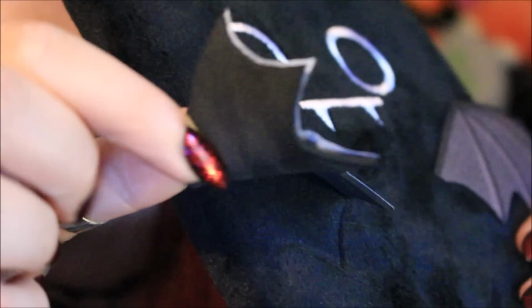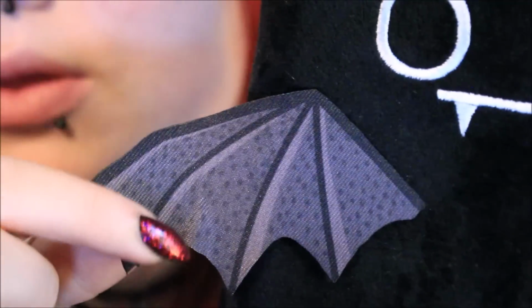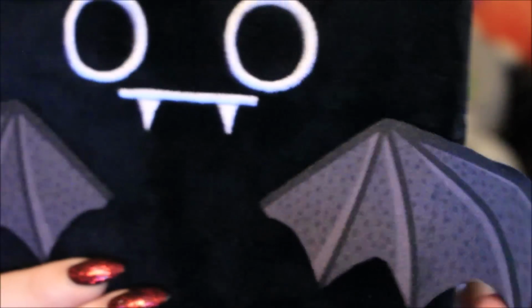So here are the wings. The wings are not the best. It's sort of stuck on a piece of felt, and then the material sort of stuck on top. I think it's going to need a little bit of glue, but yeah, those are the wings. I imagine these are going to get all folded and crumpled when they're in my bag, but this is how they look when they arrive.